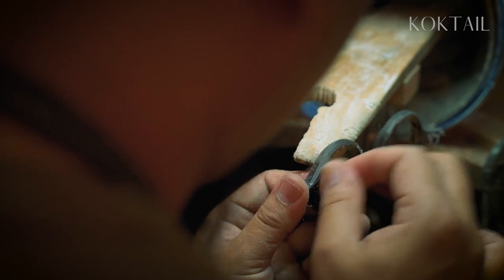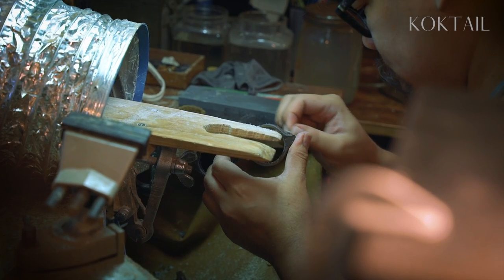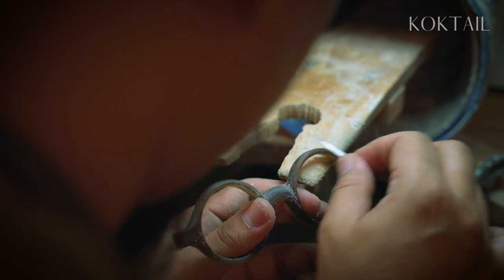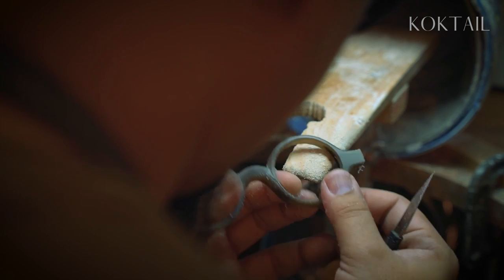Throughout the years, different styles have come and gone, but horn-rimmed glasses are a timeless classic. These frames, made with real buffalo horn, are carefully shaped by hand using razor-sharp tools.